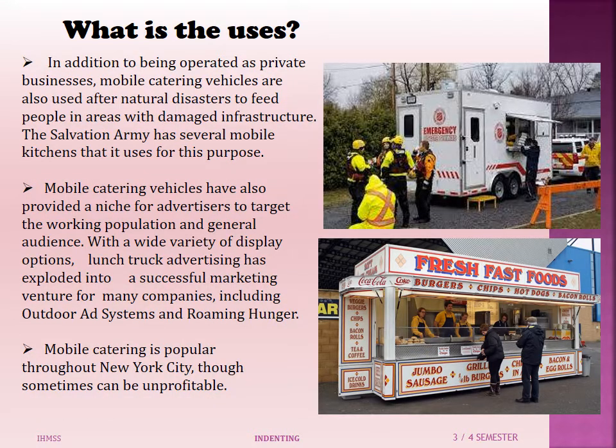What are the uses? In addition to being operated as private businesses, mobile catering vehicles are also used after natural disasters to feed people in areas with damaged infrastructure. The Salvation Army has several mobile kitchens that it uses for these purposes.